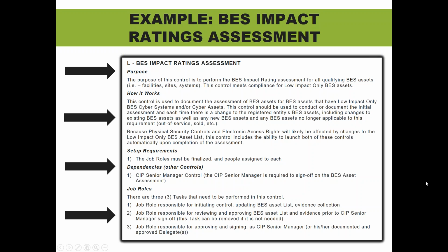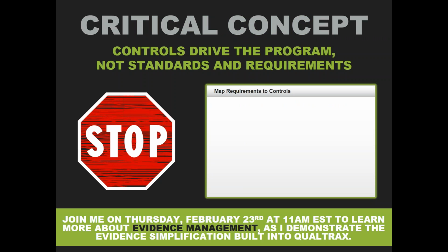So this kind of demonstrates a little bit of what we're doing around thinking about how controls go, but I also want to point out something very, very important, which is what I consider to be a critical concept. One of the things that's been driving me nuts for years, and for anybody on this call that's been involved in NERC compliance, I probably can guess that you've had the same experience: relating to the standards, requirements, and sub-requirements is a complete nightmare. So one of the things we want to do is stop the standards and requirements from driving the controls and let the controls drive the program.